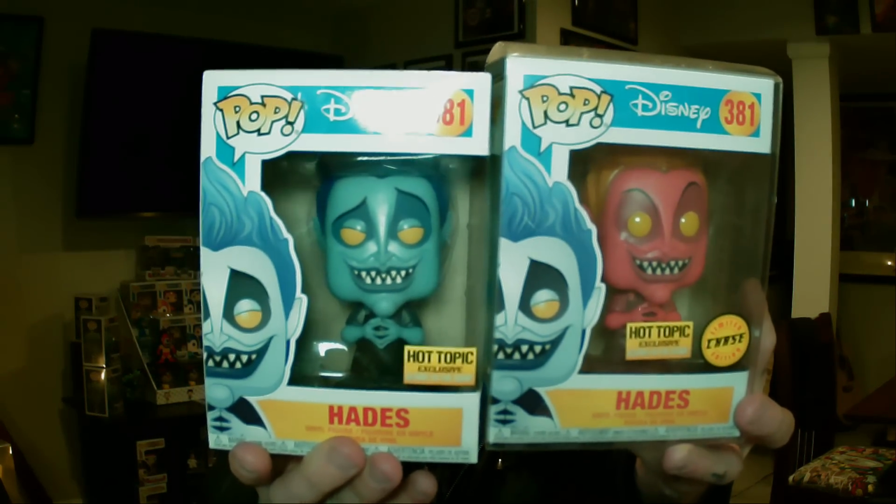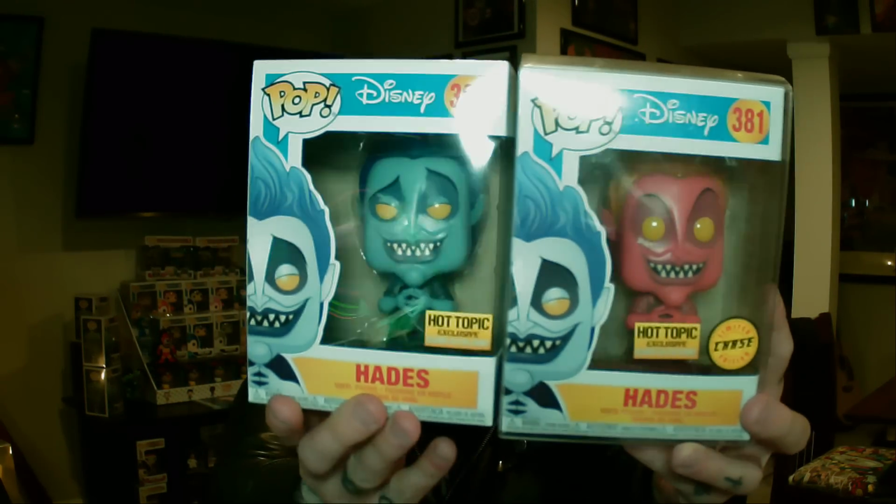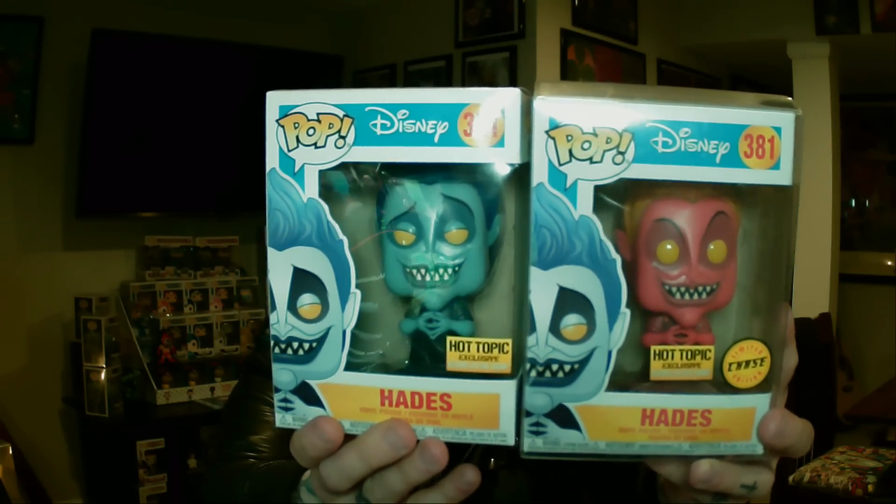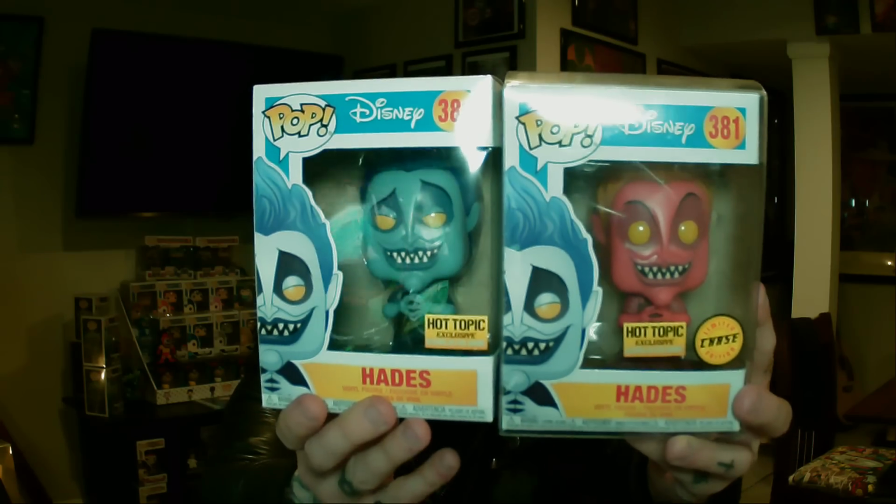They're so cool. Look at them. I've got to be honest with you, I hate to say this, but a lot of the chases, I'm not typically like, oh, the chase looks so much better. Like the Dilophosaurus, I didn't really care too much for that chase. But this is probably one of my favorite variants for chases. I happen to think this one is really, really cool. The red looks awesome. The glow in the dark looks really awesome.